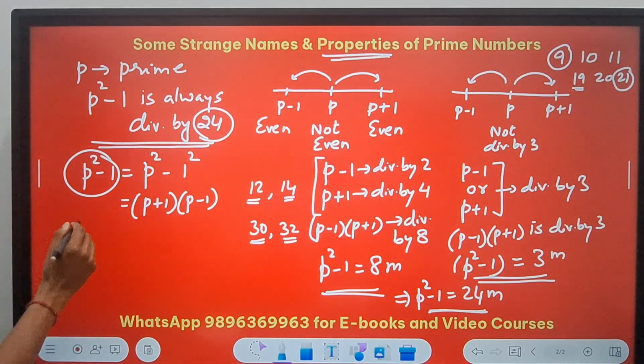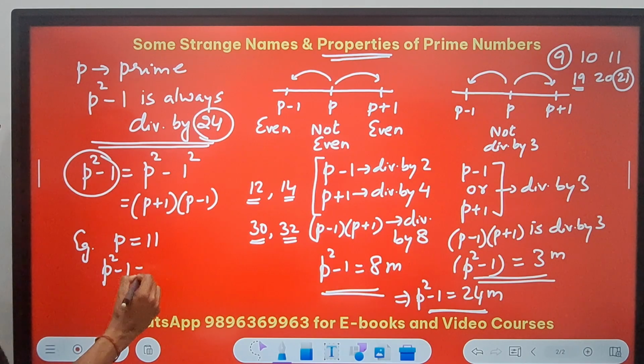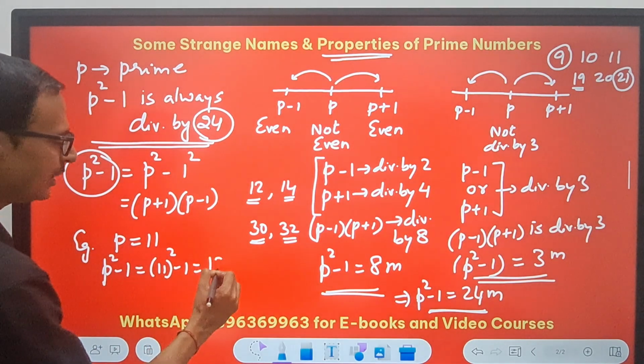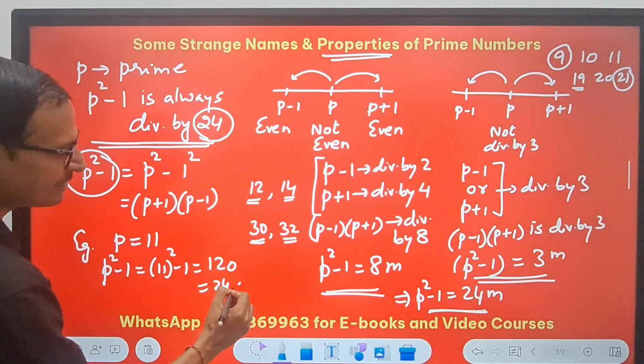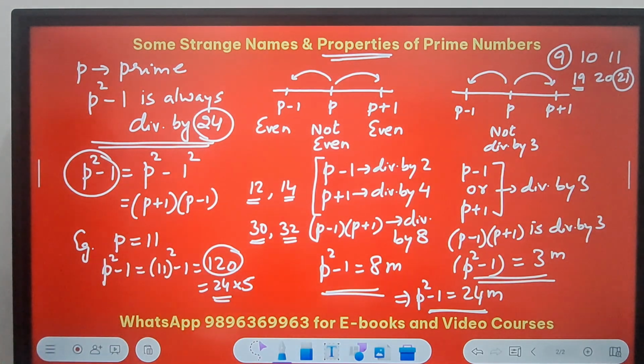Let's take p as 11. If p is 11, then what is p square minus 1? It is 11 square minus 1, that is 121 minus 1, 120, and that is 24 times 5. So it is divisible by 24.